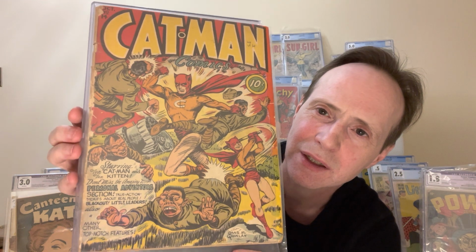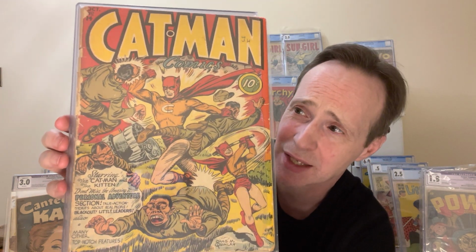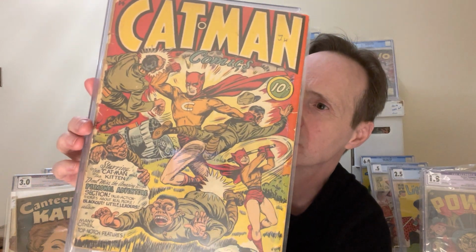And this is Catman, I forgot what issue number, 14. Yeah, 14. I've been trying to get the complete run of this. It's a hard run to get. I think this is Quinlan art. I want to say, yeah, Chaz M. Quinlan art. So just kind of a cool one.